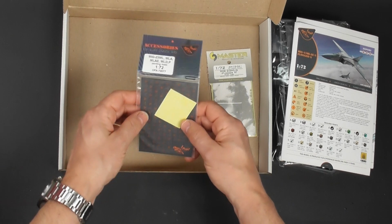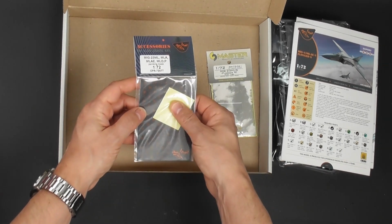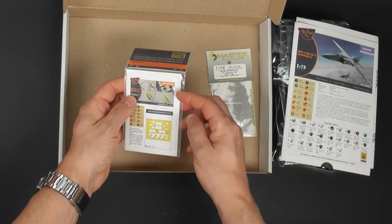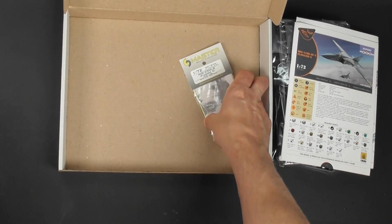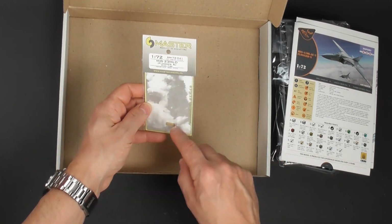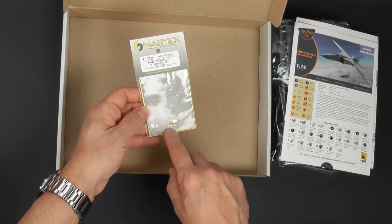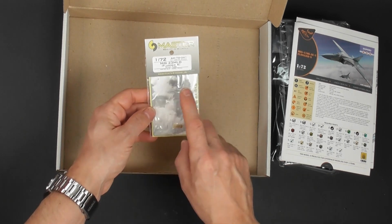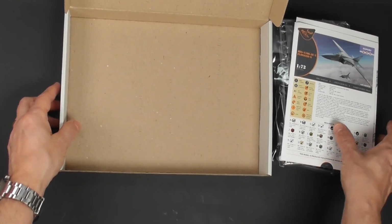I also went out and I bought the canopy mask set, which I think is pretty essential these days. I couldn't be without them, certainly. And I bought the, it's actually for a Flogger K, the MLD, but the pitot bit would work on its own. So I bought that, obviously not Clear Prop. And that's the contents of the box.